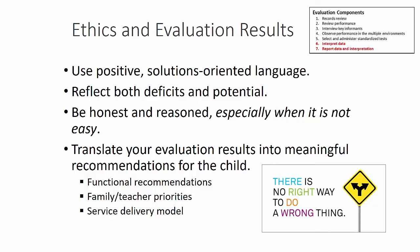Okay, so strengths first, yes, deficits, but potential. The brain is incredibly neuroplastic. We're capable of huge amounts of change. And so, yes, we may be having an issue that may be a big deal now, but I can help you move forward, and I have a plan to do it. Be honest and truthful.